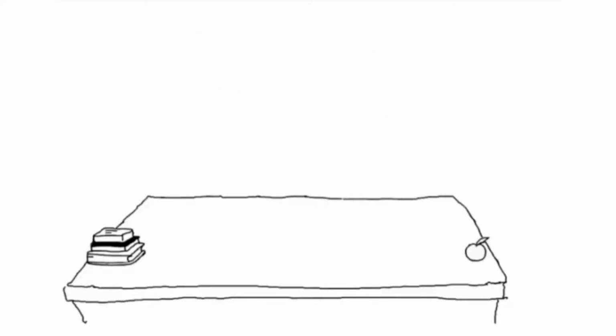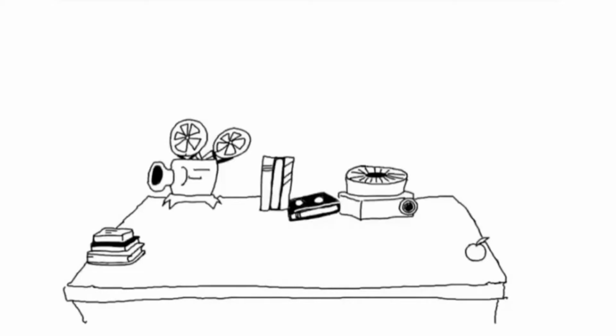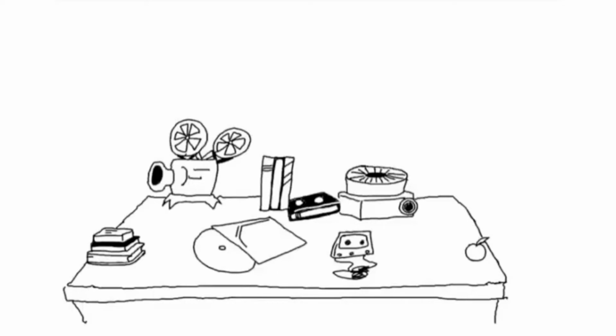Remember when you were going to school? What kind of technology was being used there? Film strips, VHS, laser discs as big as your head? Probably nothing that really sticks out as cutting-edge technology anymore.